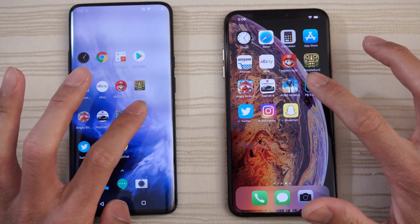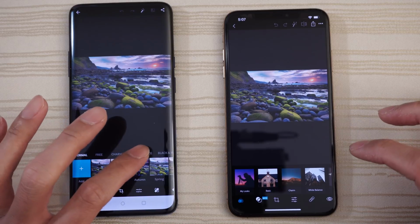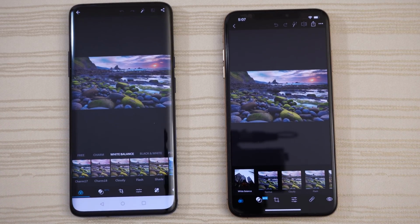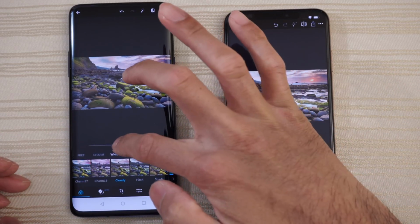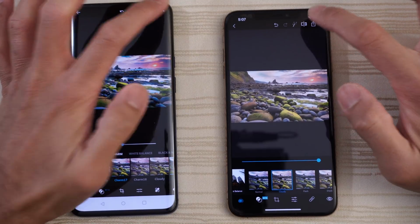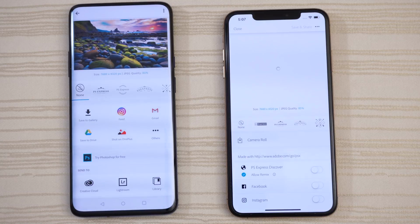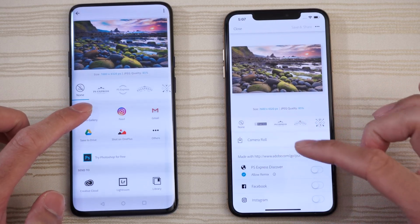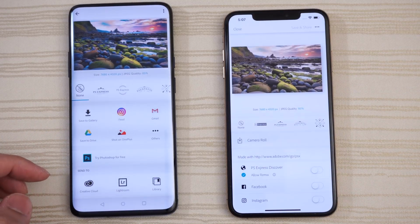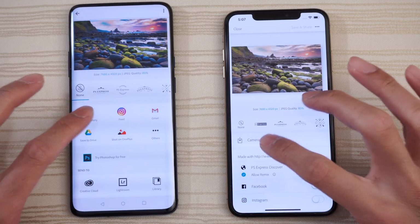Adobe Photoshop Express. I do have this 8K image on both phones. I'm gonna click on the white balance on both. And I'm gonna click on cloudy on both, right here. And then I'm gonna jack this filter up to the max. Click on the upload and share on this. Okay, iPhone's lagging here a little bit on that particular step, but I'm gonna go ahead and save on the gallery and save to the camera roll on both and see which one does it faster. Keep in mind, OnePlus 7 Pro does have the new UFS storage, so we'll see if that plays a factor. Go.